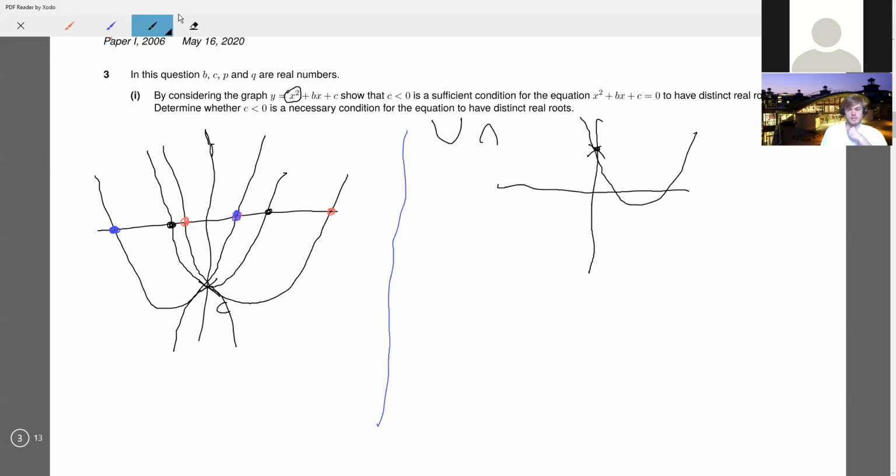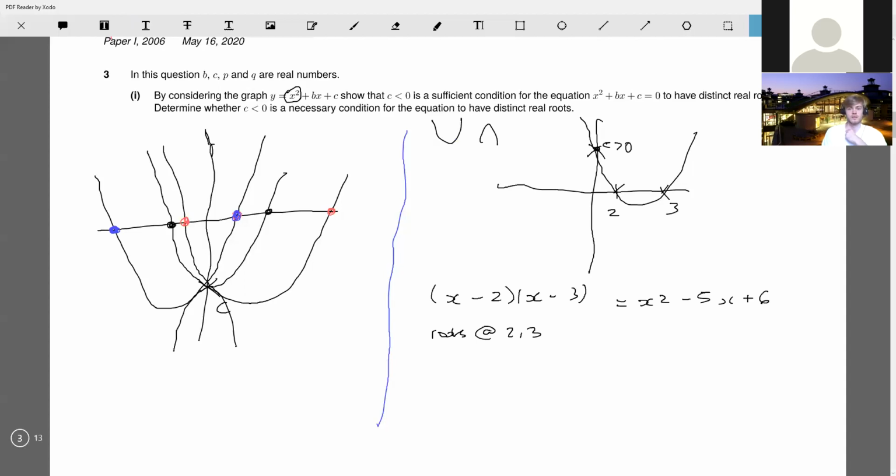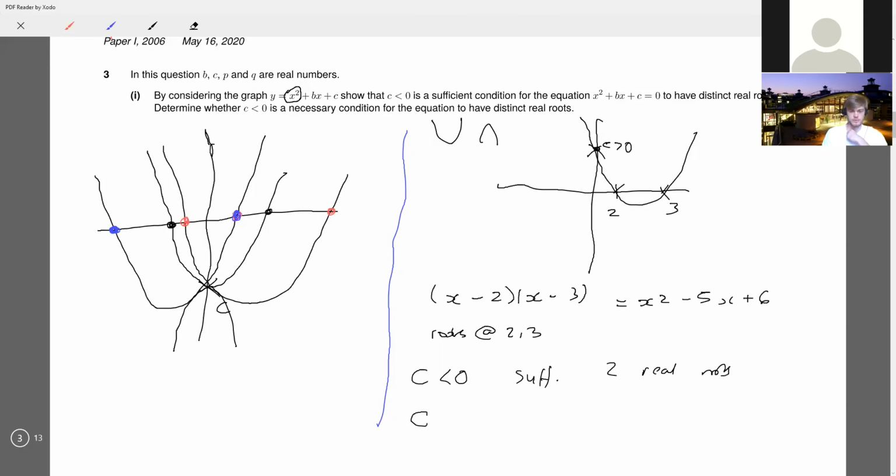So here we've got a case where c is greater than 0, and we've got 2 distinct real roots. We could equally, informed by this, imagine that they're at 2 and 3, and write down the quadratic x minus 2, x minus 3, which has roots at 2 and 3, and this is x squared minus 5x plus 6. So this definitely has distinct real roots. So in general, c less than 0 is sufficient for 2 real roots. I guess I should write distinct instead of 2, but it's not necessary.